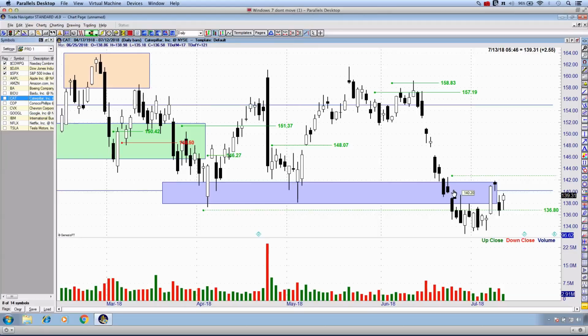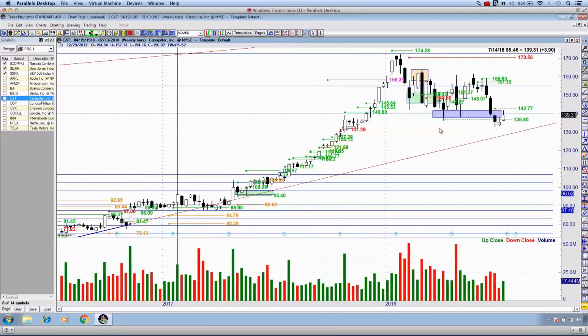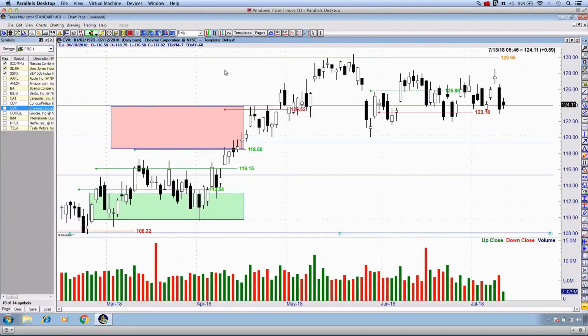Caterpillar doing the same thing. We are still technically holding below support, but we haven't really seen the follow through to the upside, nor have we seen another secondary push to the downside, which would be very interesting and potentially a very nice buy signal if we do come back down to this bullish trend line. So I'll give you an update on that in more detail over the weekend.